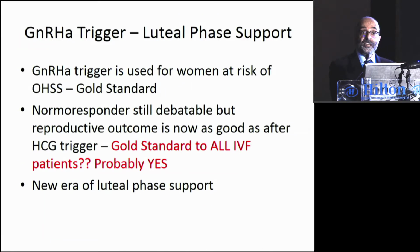So if we agree that the GnRH agonist is used mainly to prevent hyperstimulation in high-risk patients, and now we have data to support that the pregnancy rate, the reproductive outcome, is as good as the traditional progesterone supplementation, shall we shift all to the GnRH agonist trigger in all IVF patients? Especially as it is more of a natural way of inducing ovulation and maturation of the egg. I think, yes, probably we are going to move into this era very soon. And this will lead to new ideas about supporting patients when we use GnRH agonists.